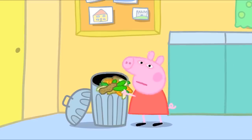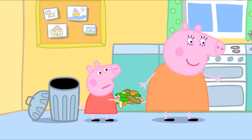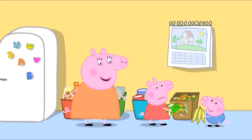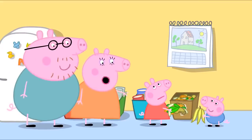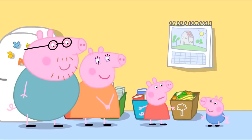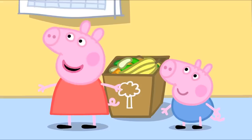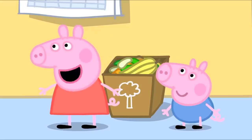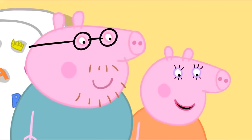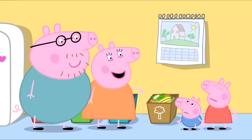Stop, Peppa. Vegetable peelings don't go in the normal bin. They go in this brown bin. Ooh, banana. That's right, George. It's a banana skin. And there are onions and carrots and all sorts of fruit and vegetable leftovers in here. Granny and Grandpa will like these. Do Granny and Grandpa Pig eat potato peelings? No, Peppa. They're for Grandpa's garden. They help his plants grow. Ooh. We can take these round there after lunch.